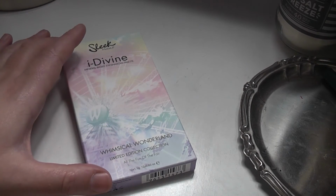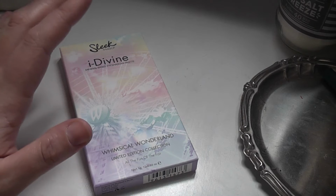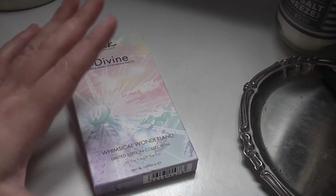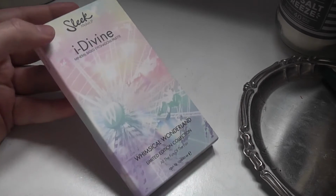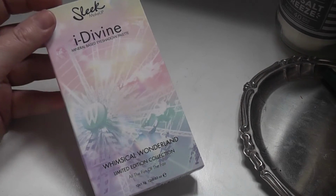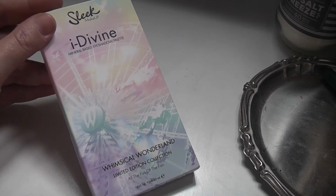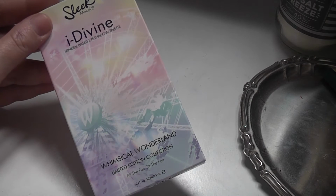This is a refilmed video. I filmed this video and then for some reason the footage was corrupt when it was imported onto my computer, and then I haven't been able to actually edit the footage. So I'm having to refilm it. But the packaging on this is absolutely stunning, and I have actually been using this palette quite a bit, so I feel like I'm actually a bit better to talk about it with you now anyway.